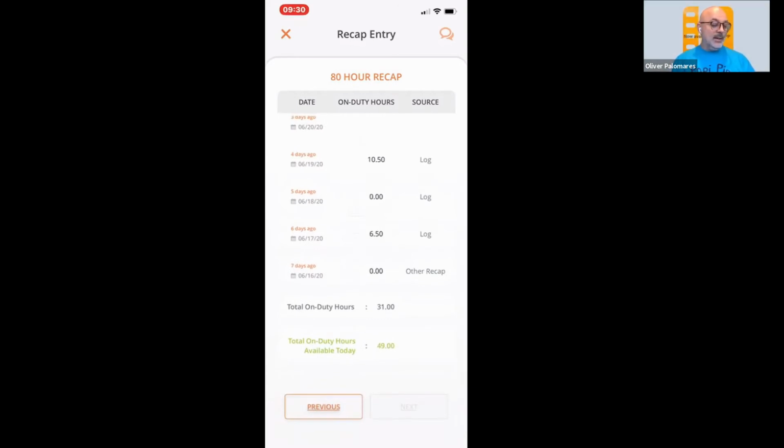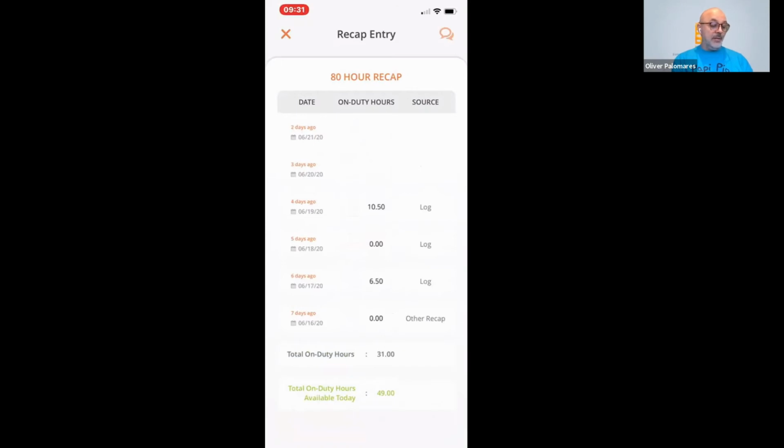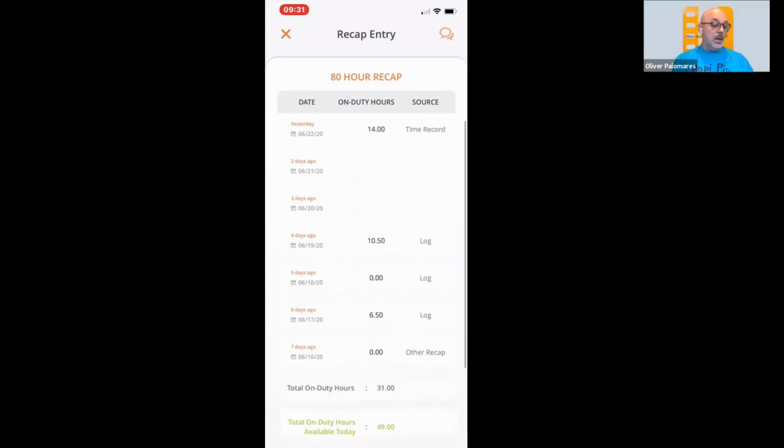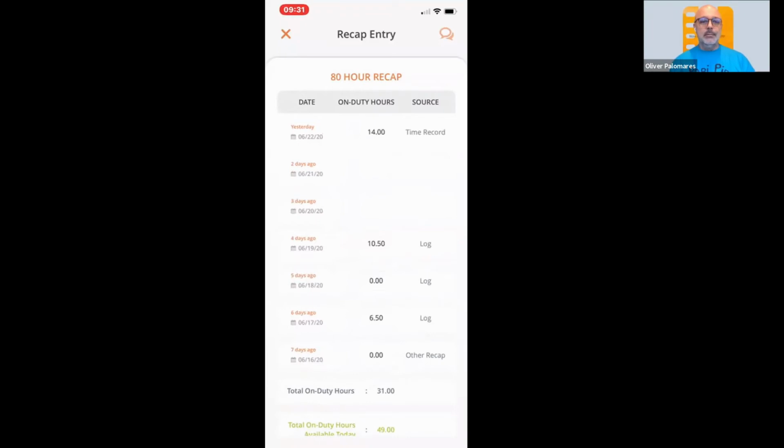There are time records. Let me start at the bottom here. On 6/16, another recap had 0 hours completed by the driver, and we're taking those hours and bringing them forward into this recap. On the 17th, right above, 6.5 hours comes from a log. And then on 6/18, also from a log, but it says 0 hours, so likely an off-duty log. And on the 19th, it says 10.5 hours, also from a log. Then there are 2 days where we have no data, and the driver will have to enter what the duty hours were for that day.